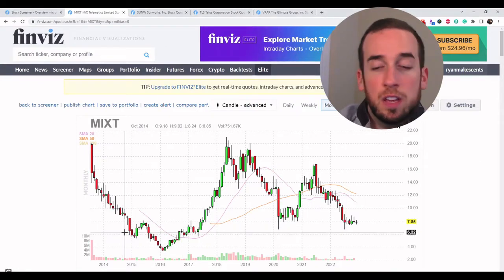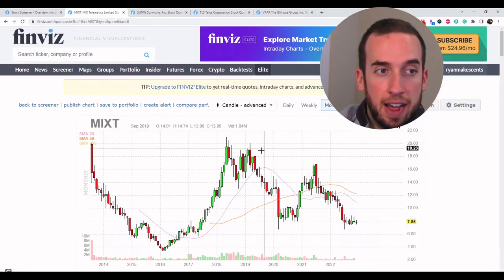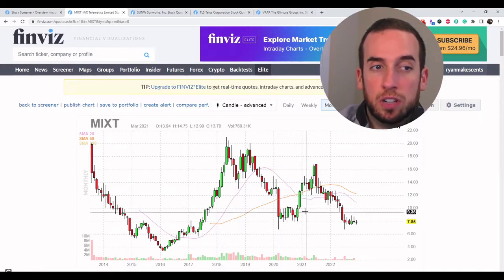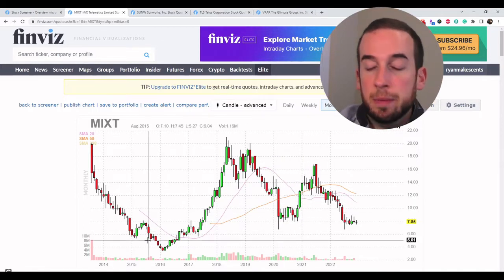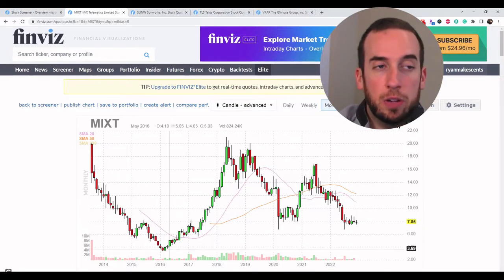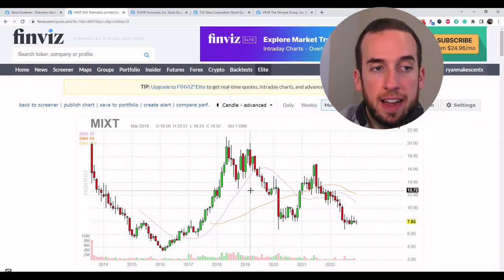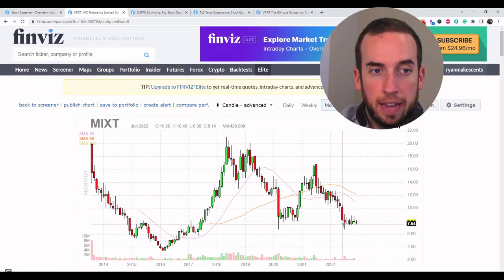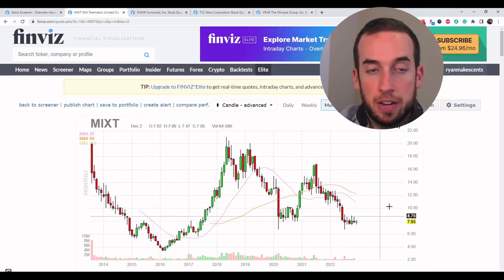But looking here, we have a higher high, lower high, but then higher low. So let me restart. We have our low here. We have our highest high. We have a lower high. And then here, our high is lower. And this is kind of looking like a bearish flag, where we have the flag pole. And this is kind of going to make another move down.